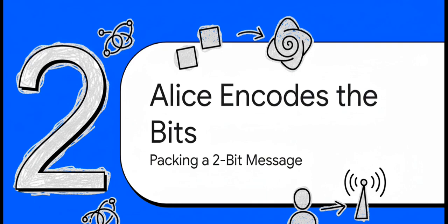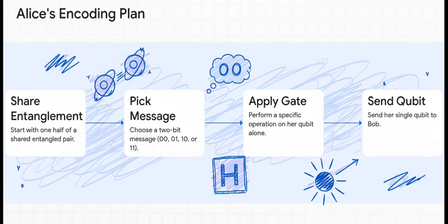Okay, let's put ourselves in Alice's shoes. She's the sender. She has a simple 2-bit message she wants to send. You know, like 00, 01, 10, or 11. Her challenge is to somehow imprint that entire message onto her single solitary particle. And her plan is incredibly clever and simple. So first, she's got her particle, her half of that entangled pair. Then she decides which of the 4 possible messages she's going to send. And here's where the magic happens. Depending on the message, she does one specific little quantum flip, or twist, a quantum gate, to her particle and only her particle. Once that's done, she just sends her single particle over to Bob. That's it. Her job is done.